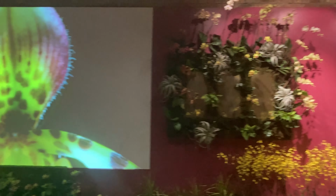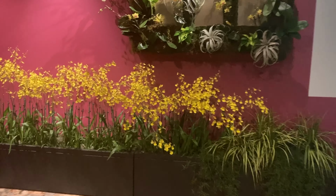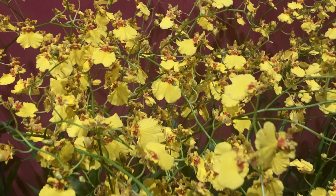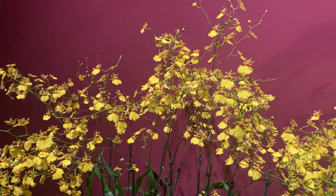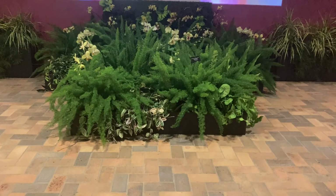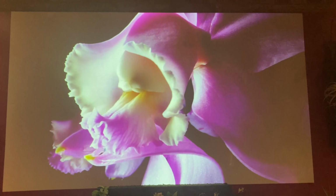Zooming on an orchid video. Nice phalaenopsis in a display, gorgeous yellow cymbidiums. This room has a lot of ambiance.